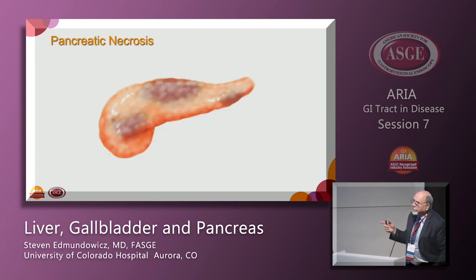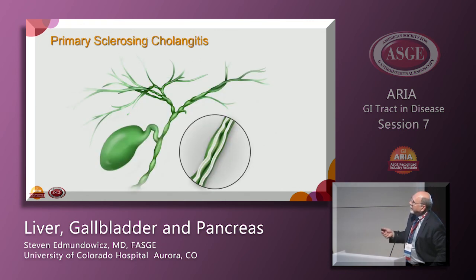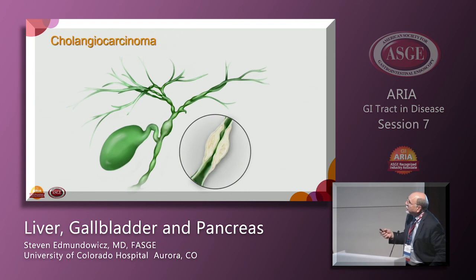Pancreatic necrosis is a whole other topic. I'm not going to spend a lot of time discussing it. We mentioned it briefly. There are two diseases I want to mention quickly. Primary sclerosing cholangitis is an inflammatory disease of the biliary tree that occurs often in conjunction with inflammatory bowel disease, so ulcerative colitis or Crohn's disease. These patients get diffuse strictures in their biliary tree. We manage it often endoscopically, but many of these patients go on to get liver transplants because the disease can be difficult to manage. The other condition that PSC leads to is cholangiocarcinoma, where those inflammatory strictures become malignant.